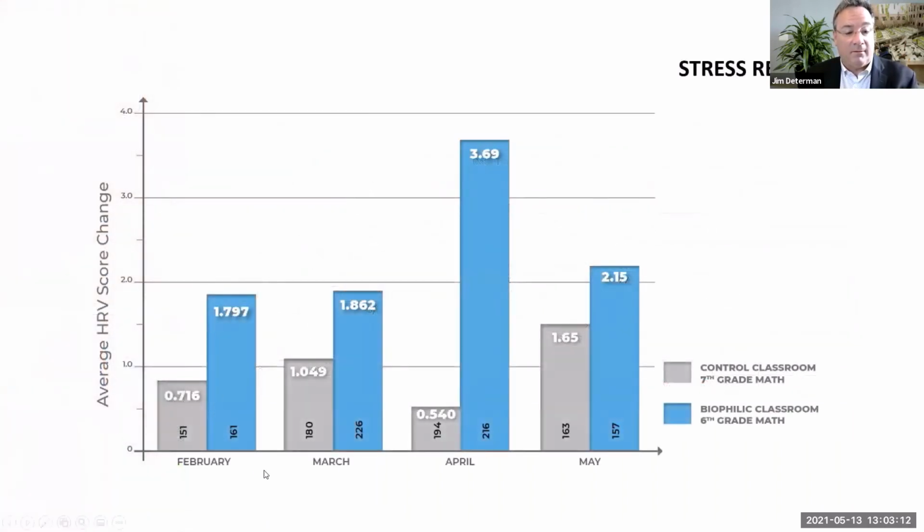And here's the results of it. February, March, April, and May. We've got a gray box for control classroom and a blue box for the biophilic classroom. These numbers here are the number of tests that were done that month. It's a lot of testing, a significant number of tests. And we measured the difference, the average HRV score change for the whole class, the daily average change for the month.